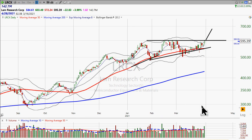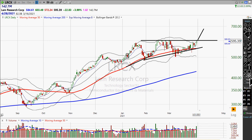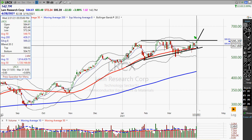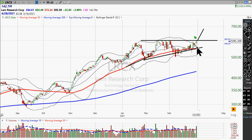Now, I don't have a problem with that. In fact, I'm saying the same thing. Hey, guess what? I want you to buy the breakout. If the stock starts trading back above 600, go ahead and buy this breakout. And in this market right now, I wouldn't give it a tight stop. Give it about 4.5%. If it falls back below today's intraday low, then get out. You can always re-enter.